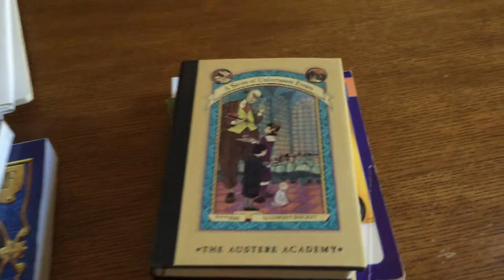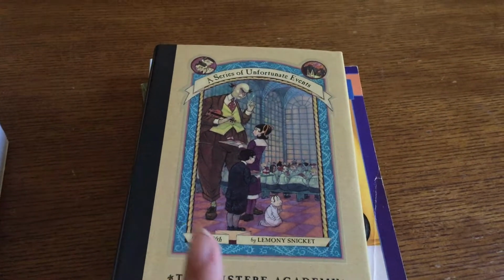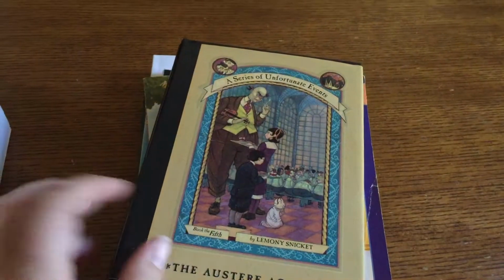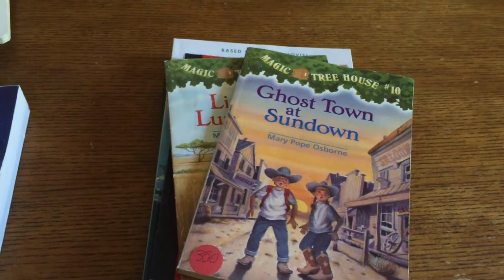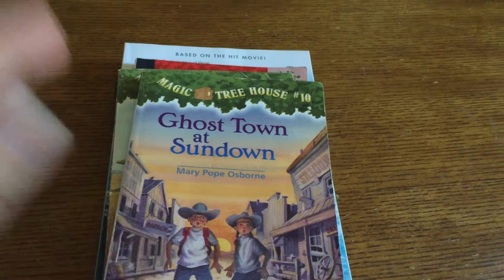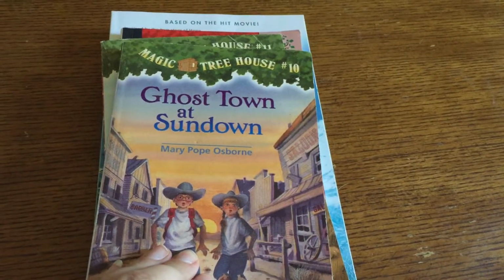And these I picked up for my son. This book, Lemony Snicket, A Series of Unfortunate Events. This is book 5. So I'm not going to have them read that till they read 1 through 4. But I'll probably have them both read this. So these are a good series. Beverly Cleary, The Mouse and the Motorcycle. This is going to be one of his required reading books. Well, we found 2 Magic Treehouse books. They'll both be on his required reading list. I have the whole Magic Treehouse series on his required reading list, so I expect him to read all those eventually. Ghost Town at Sundown and Lions at Lunchtime.